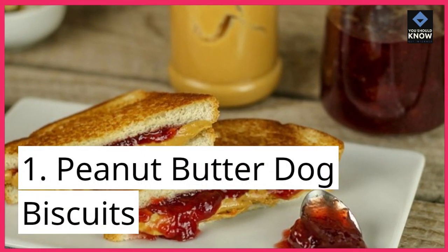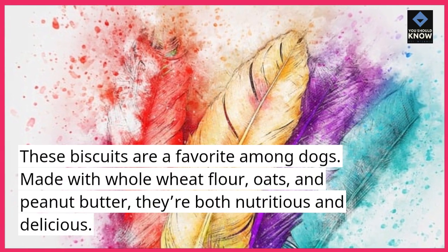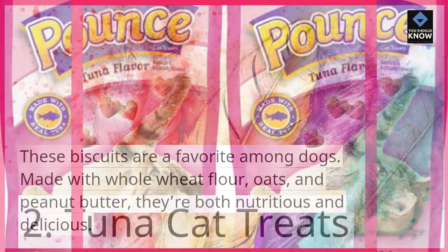1. Peanut butter dog biscuits. These biscuits are a favorite among dogs. Made with whole wheat flour, oats, and peanut butter, they're both nutritious and delicious.